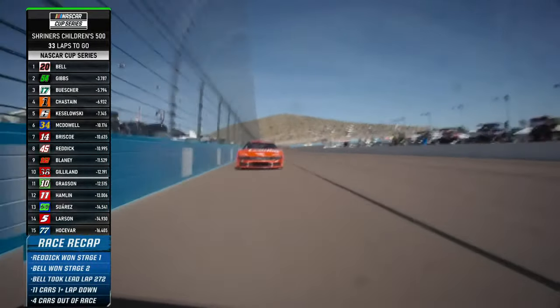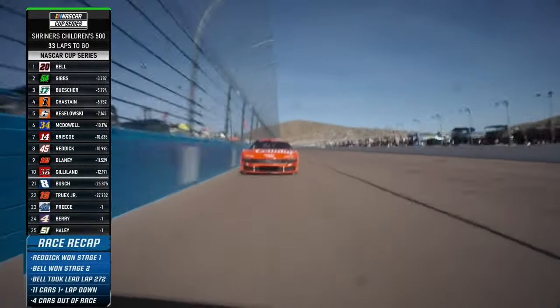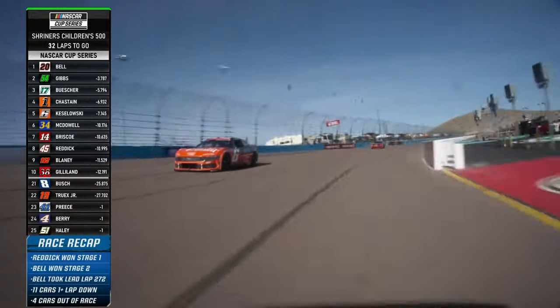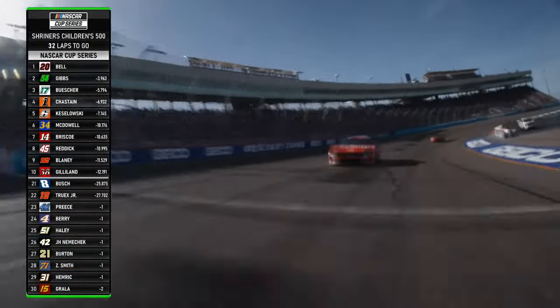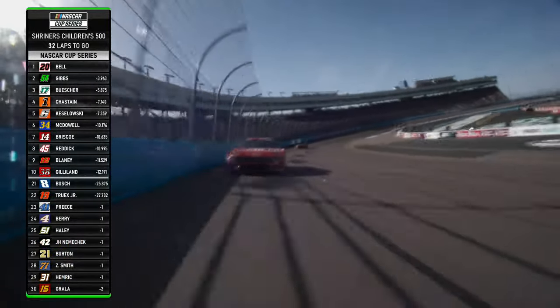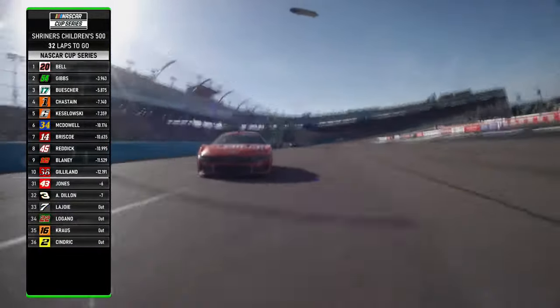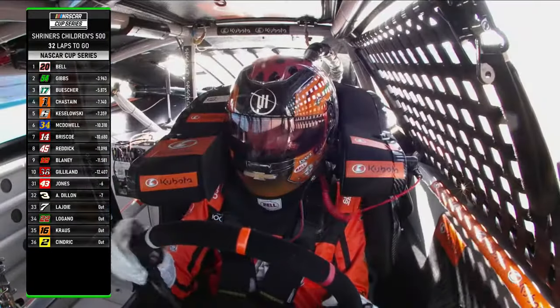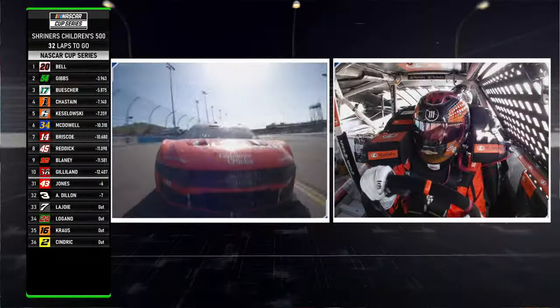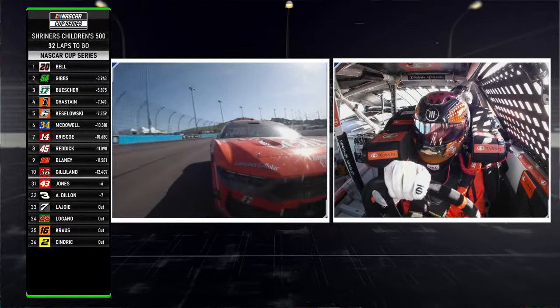So Larry, if we think Christopher Bell and Ty Gibbs can make it on fuel and tires, every driver third through seventh has an average running position out of the top 10 and varying strategies among that whole group. Where do they stand? Yeah, Mike, the two I'm watching right now is Chris Buescher in the 17, who's in third, and Ross Chastain in the one car, who's in fourth.